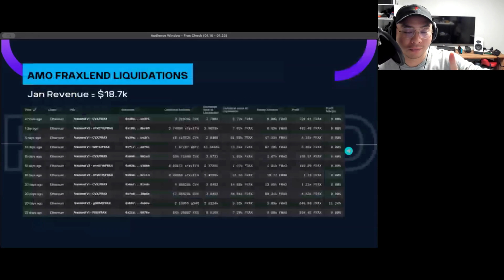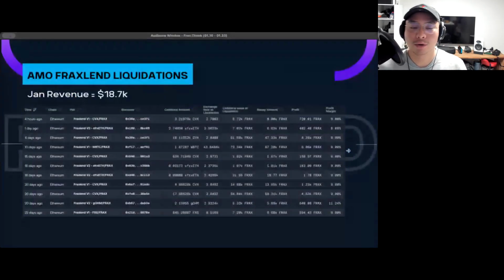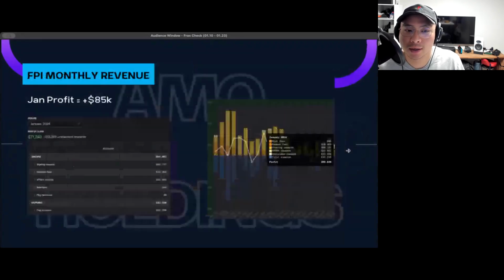But that's not all. FraxLend, or the AMO, also makes money from liquidations, okay? So these liquidations that happen, as unfortunate as they are, and I've been warning folks to be safe out there, there's nothing wrong with low leverage. I myself partake sometimes, but you got to manage your risk. And here, unfortunately, some of the users did get liquidated, and we managed to make 18.7K for the FraxLend liquidations. So that's that. Pour one out for the homies.